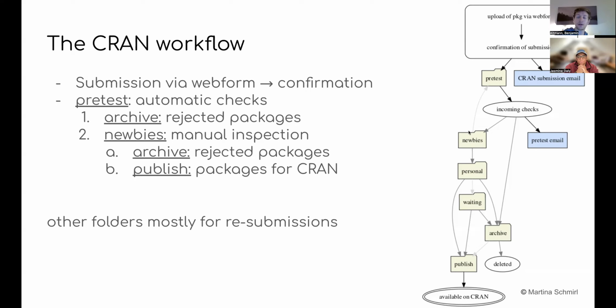So when a package is in the newbie folder, it'll wait for it to go either again to the archive where the rejected packages wait, or it gets published and is on the way to CRAN, takes a few more hours probably to actually be on the server, but it's on the server. And the other folders, which also exist, are mostly for resubmissions and therefore not that important for the cookbook. That's why I'm not going into that much detail.